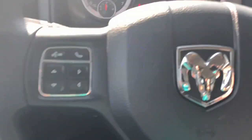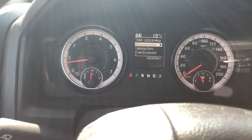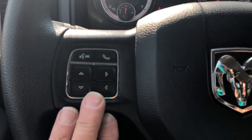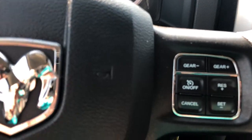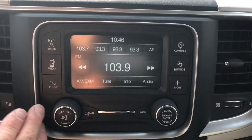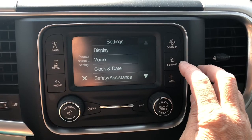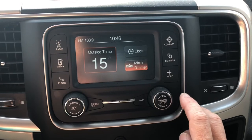On the left-hand side of the steering wheel, you have some buttons to move up and down, and they will bring you to your trip and your economy fuel, and so for your tow package and so forth. Also, you have your Bluetooth capabilities. On the right-hand side, you've got your cruise control. This particular entertainment system, you can see that you've got your radio, you've got your phone, a compass. In your settings, you will have all kinds of ups and downs where you can scroll up and down to get your clock, you can get your date and so forth. Down below, you've got your outside temperature.